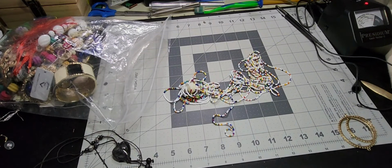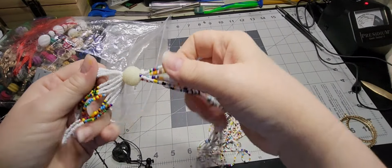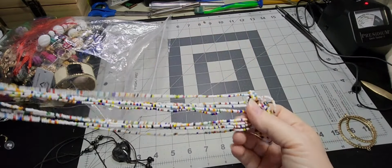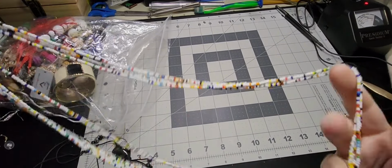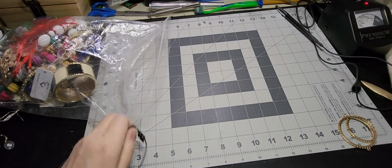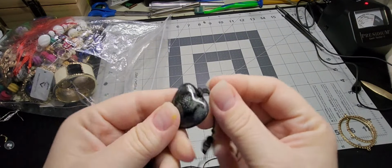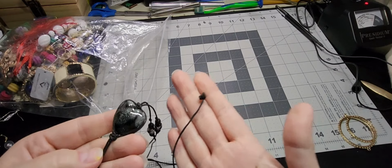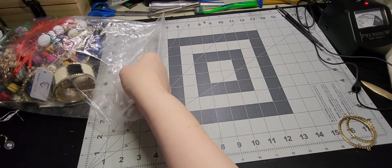This is what's left of something that broke. A beaded tassel necklace. These seem to be in my boxes a lot lately as well. So we'll go ahead and put this in the, we'll think about it later. This is ceramic. Yeah, we'll put it in the think about it box. Get rid of that.